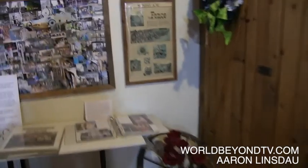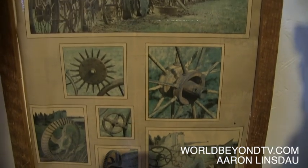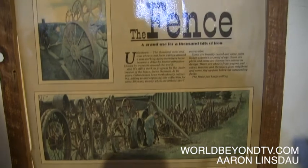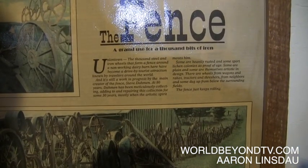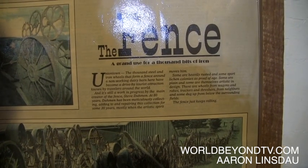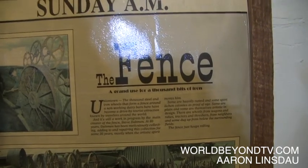So they got the fence. They got a whole story on how this Uniontown fence came out. And it just keeps rolling. This article is from 2000. 1,000 steel iron wheels that form a fence around the non-working dairy barn here have become a drive-by tourist attraction known by travelers around the world. The fence keeps rolling.